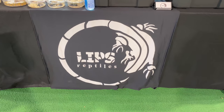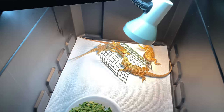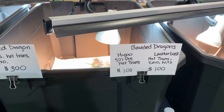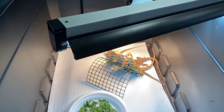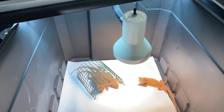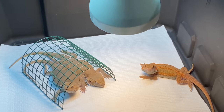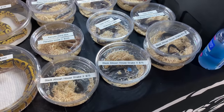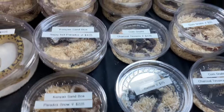Alright, we got Lips Reptiles here. They got some beardies here. Some nice hypo dunners. Really nice. We got some leatherbacks. Het Trans Zero. And Whiplet. That's nice. Oh, these are cool. Look at these guys down here. These are pretty cool. Really nice. We got some African house snakes. Some corn snakes. Some sand boas.